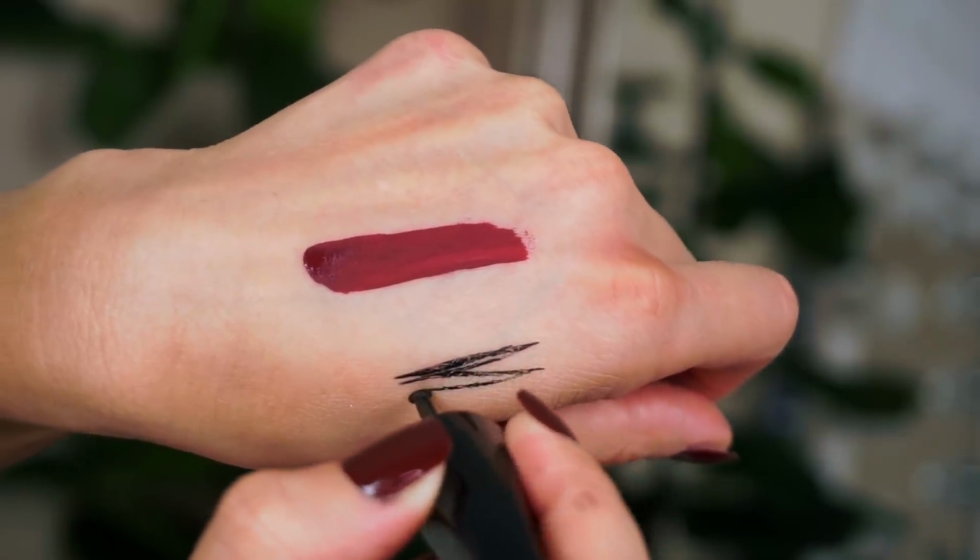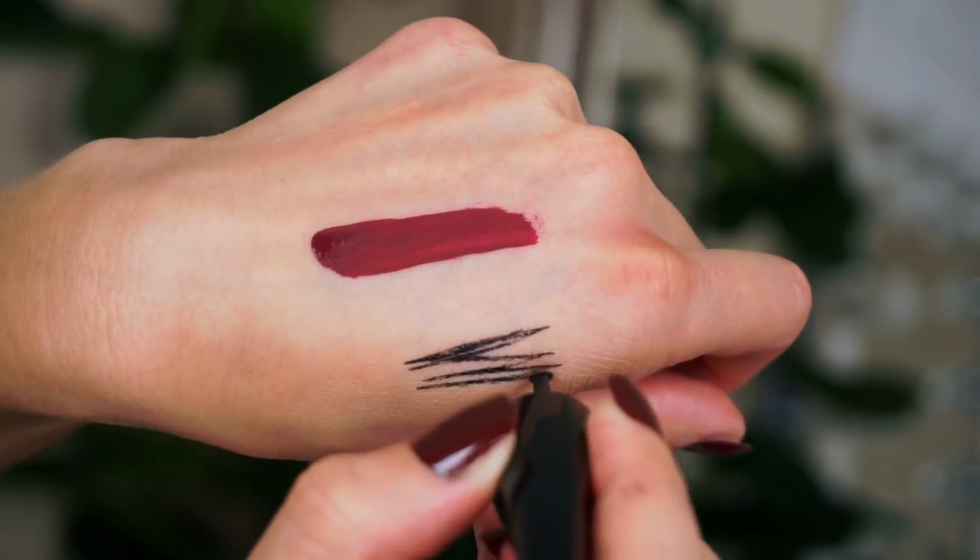So you can see it has a little round tip there. I honestly have no idea if that's going to help in any way with trying to get a wing eyeliner. I'm thinking it's gonna make it even harder to do, but we'll find out. So the eyeliner goes for $19.